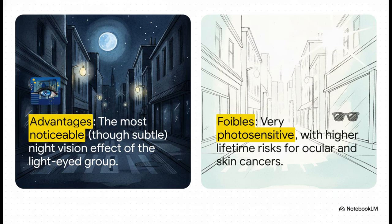Blue eyes are simply caused by a lack of melanin. But what makes them special is they seem to have the most noticeable night vision effect of the colors we've talked about so far. Why? Well, because there's so little pigment to absorb stray light, even the tiniest bit of reflected light becomes more noticeable to them. But again, and you're sensing a theme here, this comes at a cost.